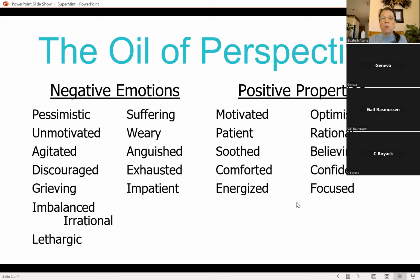So the negative emotions, what we want to feel less of, are feeling pessimistic, suffering, unmotivated, weary, agitated, anguished, discouraged, exhausted, grieving, impatient, imbalanced, irrational, and lethargic. I at times have felt every single one of those. The positive properties, the things that we want to feel more of, are motivated, optimistic, patient, rational, soothed, believing, comforted, confident, energized, and focused. So think about SuperMint for the emotional benefits. It is great.